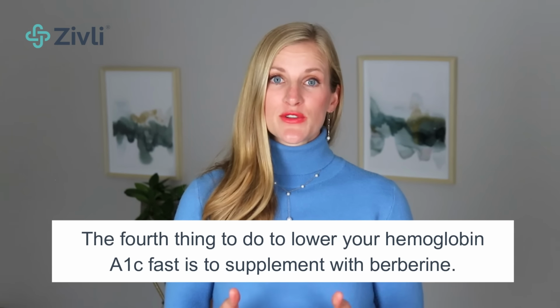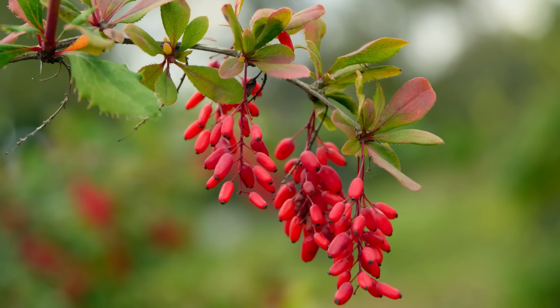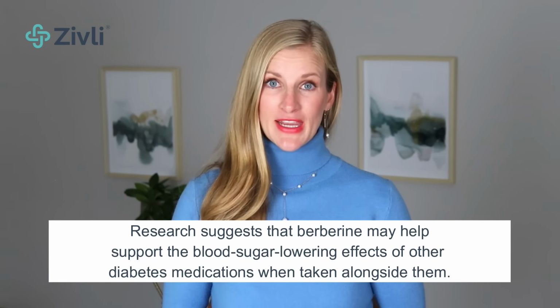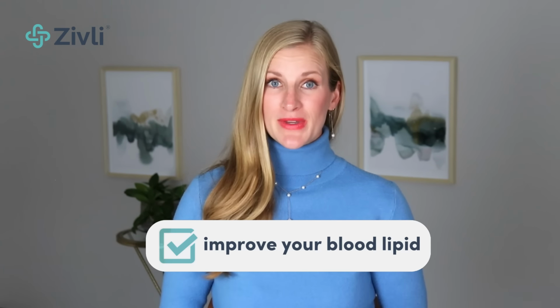The fourth thing to do to lower your hemoglobin A1c fast is to supplement with berberine. A review of 14 studies found that berberine lowered blood sugar levels and seemed to be as effective as common blood sugar medications, including metformin and glipizide. Research suggests that berberine may help support the blood sugar lowering effects of other diabetes medications when taken alongside them. Now, it's a powerful plant compound that improves blood sugar control and enhances insulin sensitivity. It's also been shown to be effective for non-alcoholic fatty liver disease and it helps improve your blood lipids.